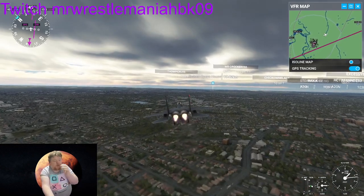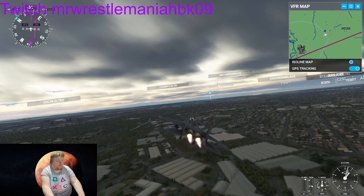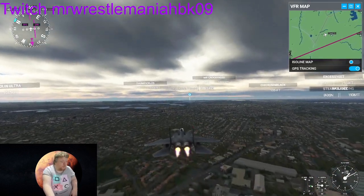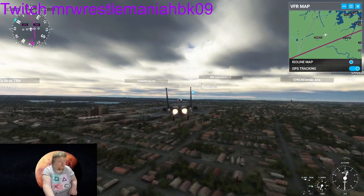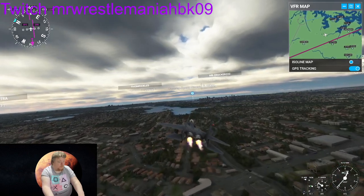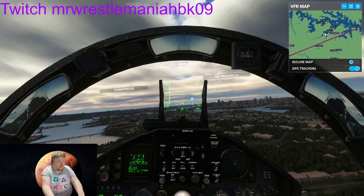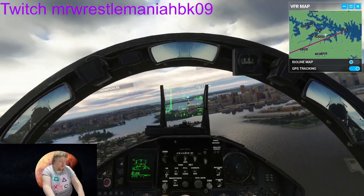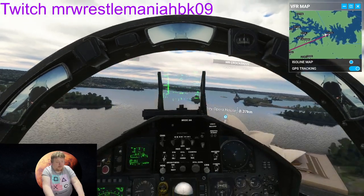Because I was thinking if I used the helicopter, it would take me ages to get there, unless I had a fast helicopter, but it still wouldn't be fast enough. Almost there to the Sydney Opera House, guys and girls. I can actually see it now in my line of sight almost. Look at that. Beautiful. Okay, we'll go down a bit. Look at that. Oh, beautiful.